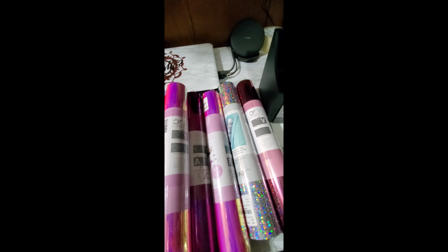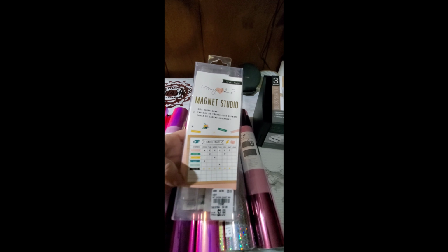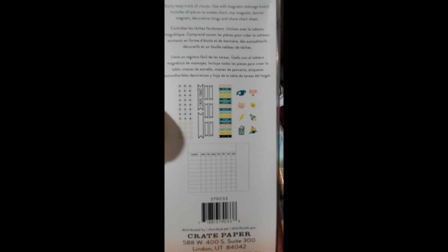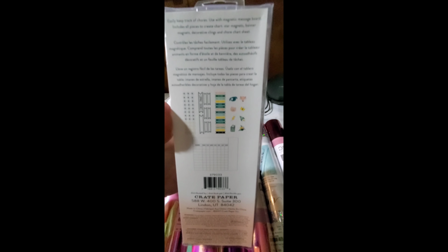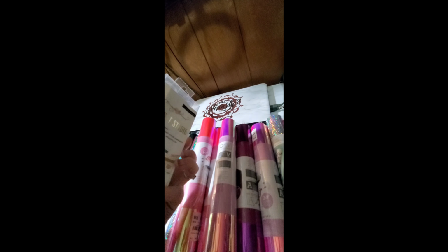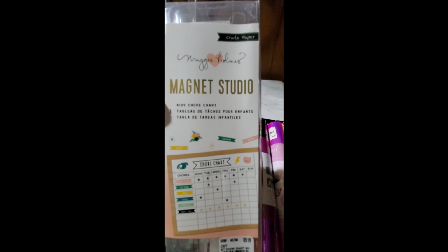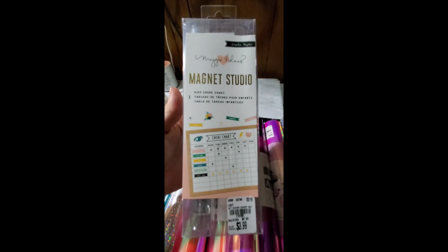And then I got these cute little Magnet Studios. This is a chore chart for my kids. It just goes onto your refrigerator. It's like a magnet. And you get all these cute little things with it, which I thought was super cute. They were on sale, $3.99. I don't think this one says, but you can see it's clear. You can put any backing you want underneath of it on your refrigerator. So it could be colorful, it could be white, whatever you like. Maybe I'll do a video of it on my fridge and what I did to it.